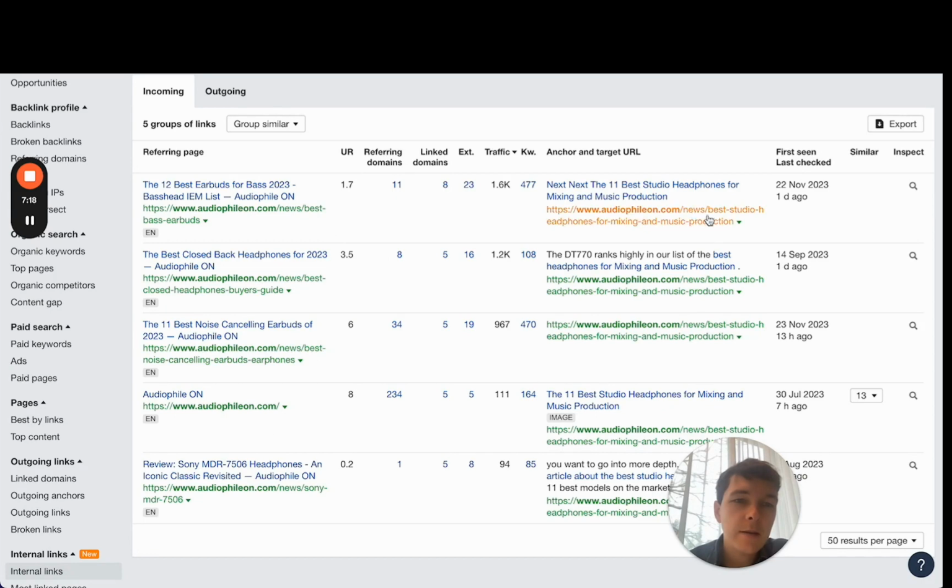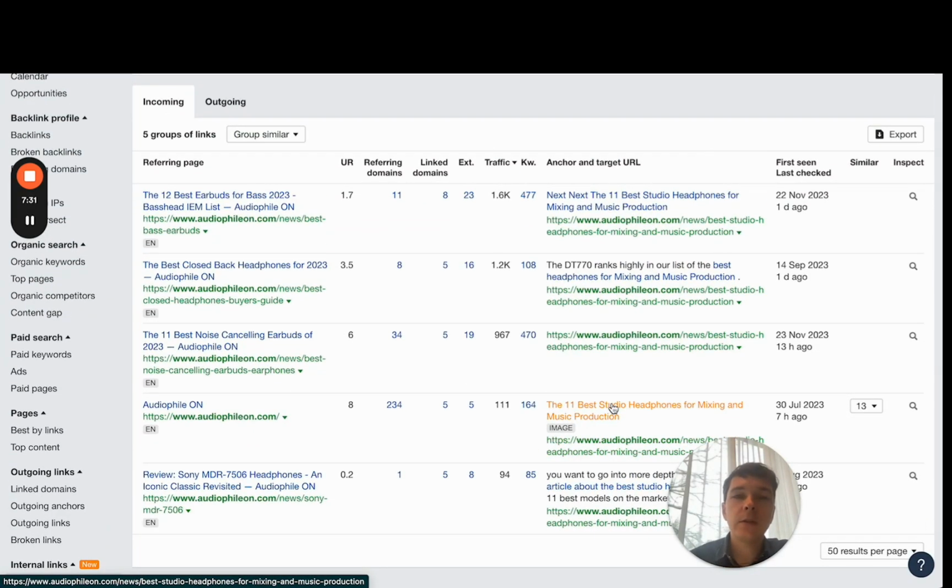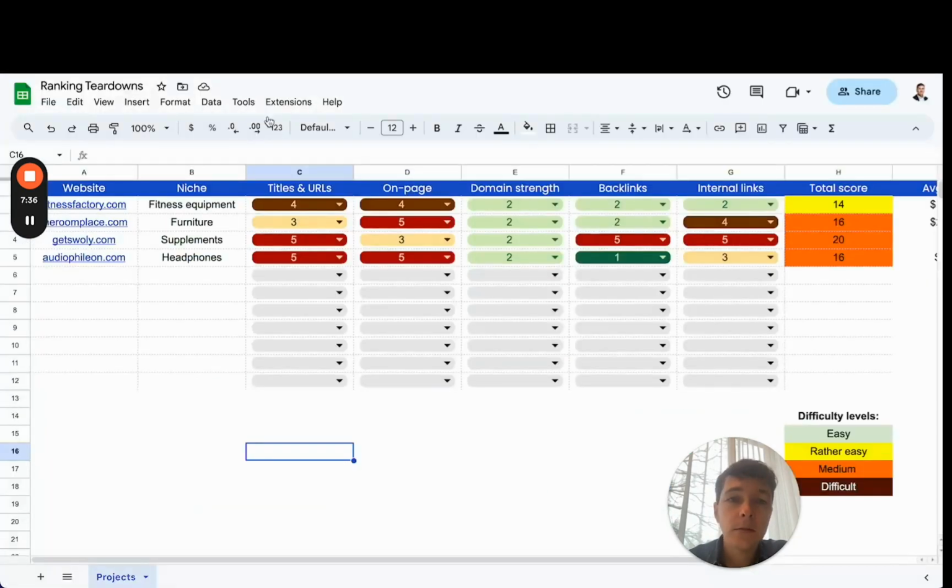And they're also using the main keyword, which is the best studio headphones, in the anchor text as well. Like you see here, this article about the best studio headphones. This also gives a strong signal to Google about what the page they want to rank is about. So this is done quite well. I would score it a 3 out of 5.